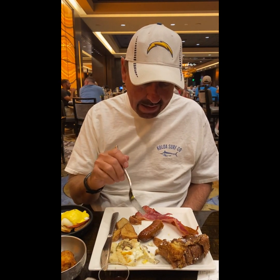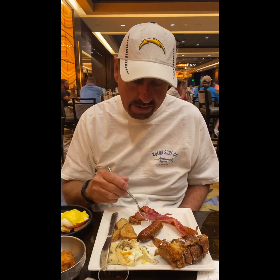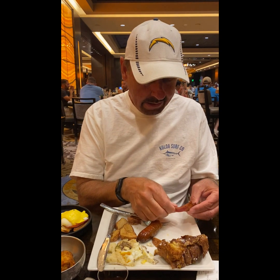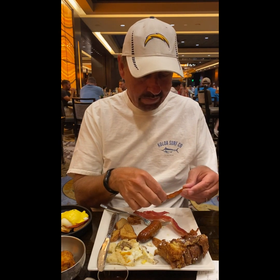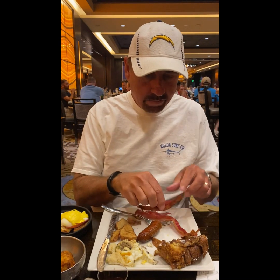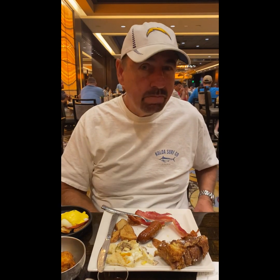It's good. It's not what I expected. It has almost an apple taste to it. It's really, really good. I was just thinking it'd be a breakfast sausage, but it's not. It has like an apple wood flavor. The bacon. Good. Here again, I think it's been sitting out a while. But it's good.